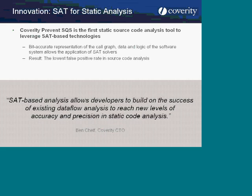SAT will also have an important place in the ongoing innovation of Coverity Prevent. We will have 2 more solvers planned in early 2008 to check code assertions and detect critical bug categories, including integer overflows. These solvers will expand our data flow analysis capabilities to uncover a greater number of buffer overflows while maintaining a low false positive rate.